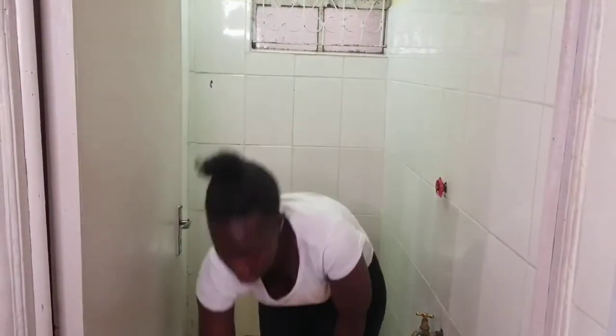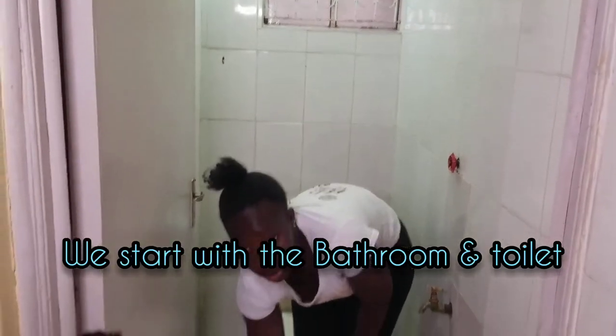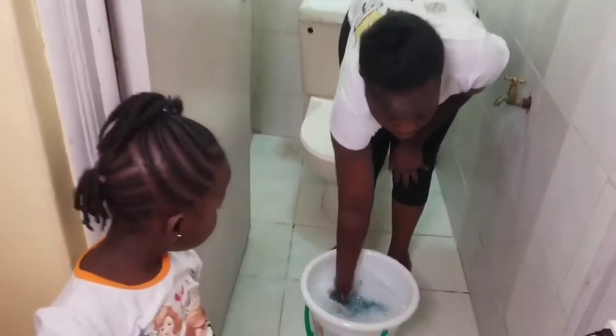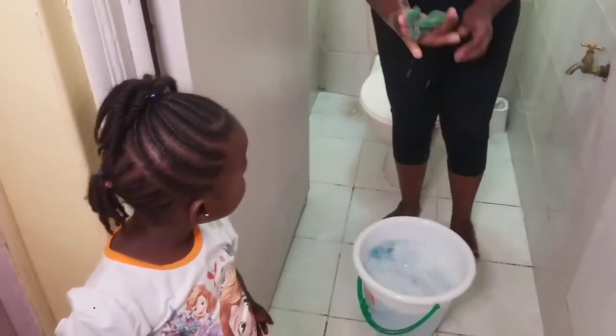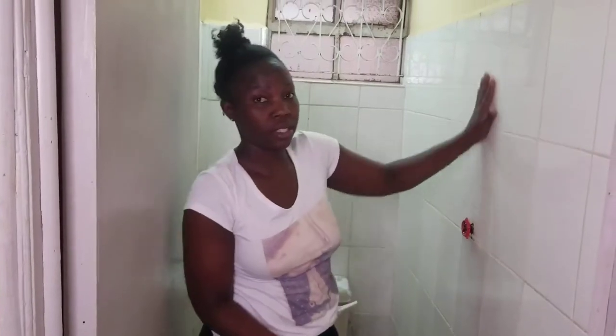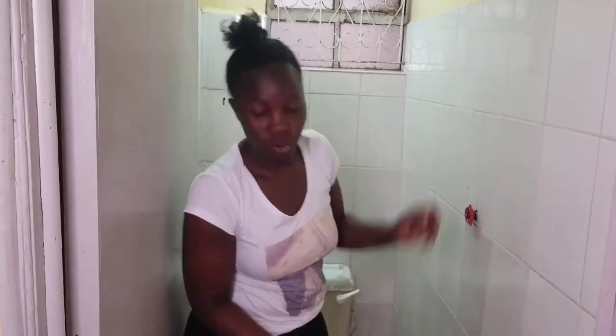We are going to start by washing the washroom. I'm going to use my detergent water. I have a detergent water here. I have something to use to scrub the wall. I'm going to scrub this wall, then rinse the wall. So come along.